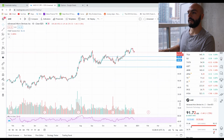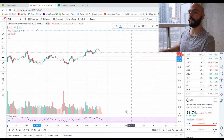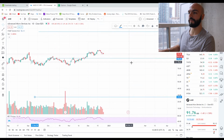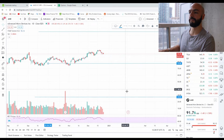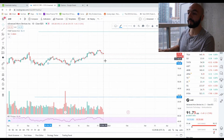So let's zoom in a little. So I ended up selling the 125 put. Sorry, let me move this out of the way. And I sold the 77.5. Sorry, I sold the 125 call, 77.5 put. And this is the trading range I think it'll trade in for the next 55 days.